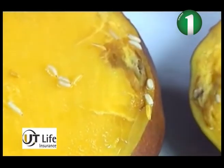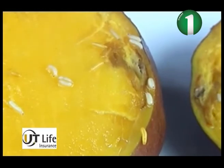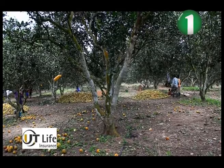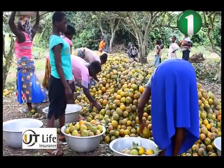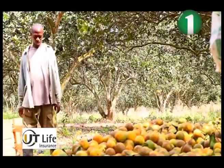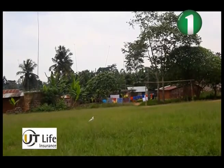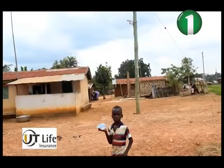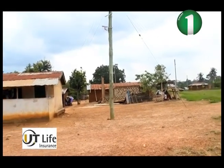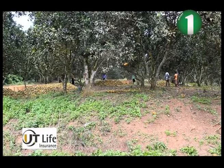Detected in Ghana in 2005, the flies attacked several commercially produced fruits and vegetables. The fruit fly infestation is threatening the livelihood of farmers in Ghana. Alhaji Mohamed Mumuni is a citrus farmer at Adiembra in the Eastern region. He laments about the devastating impact of the fruit fly infestation.